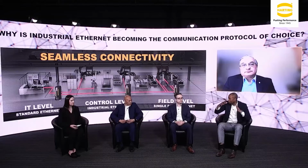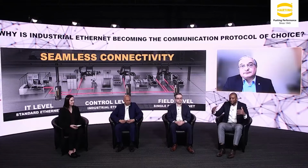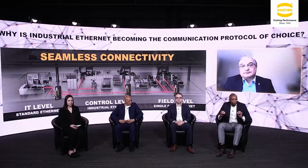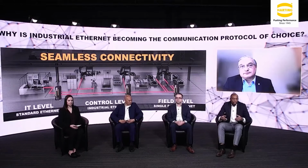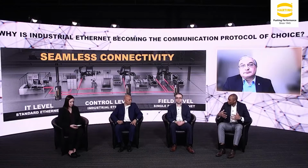Second, it will remove not only complexity, but also cost, because there's no need to use gateways that serve as a liaison between the two networks. And finally, it will make our industrial factories smarter and more efficient, because all the Ethernet-based applications will enable more data transfers that lead to predictive maintenance, better asset management, or better decision-making. So in short, it will continuously make our industrial factories leaner.